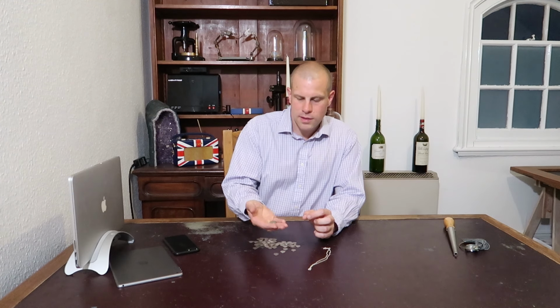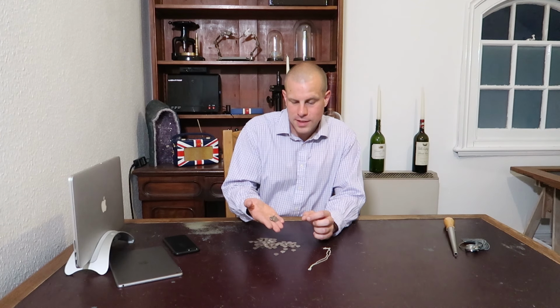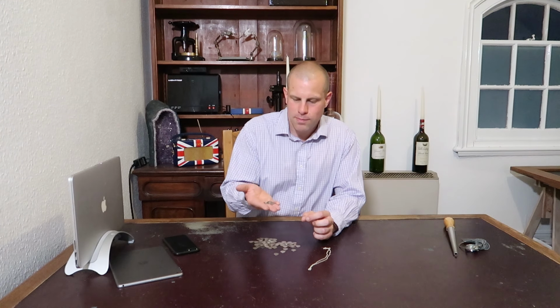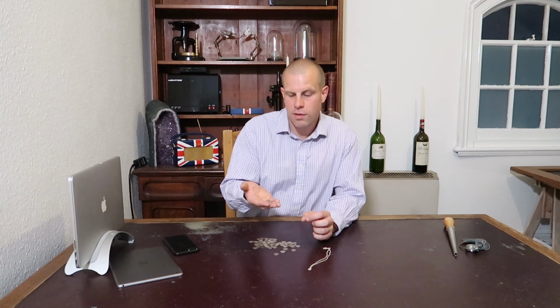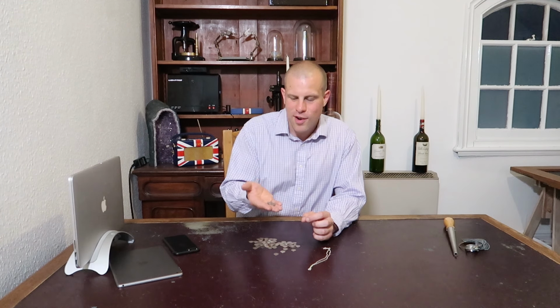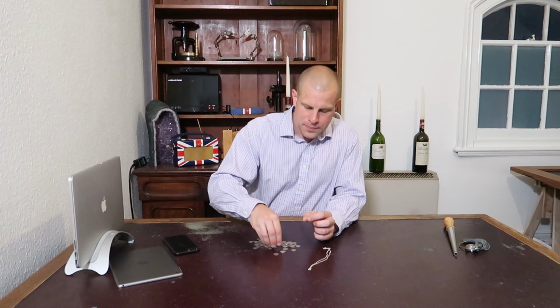Today we're going to be using coins that were minted by the Royal Mint here in Royal Mint Court in London in 1919, but we can use every year of coin we can get our hands on from coin collectors from pre-1920.